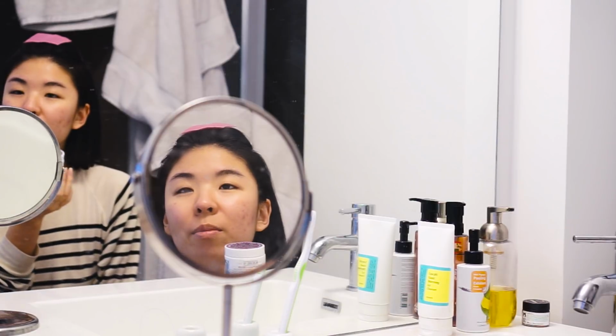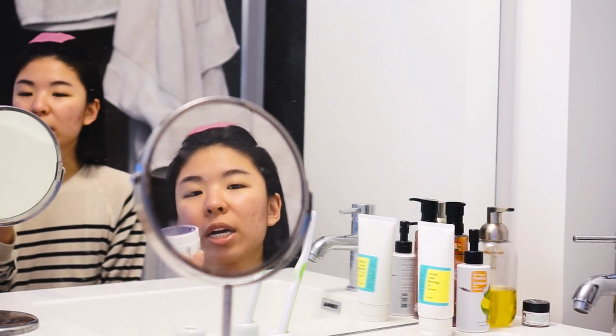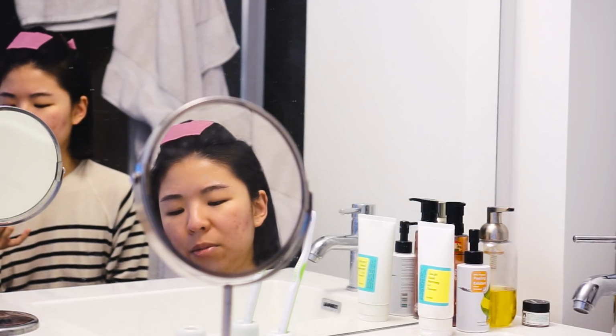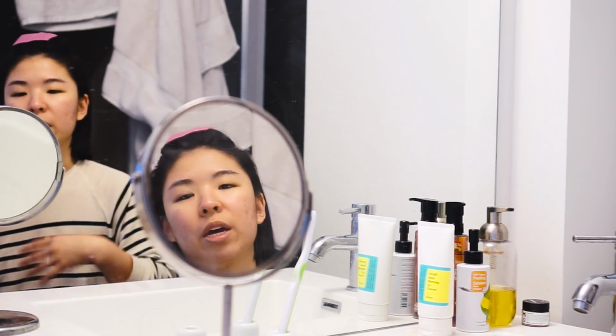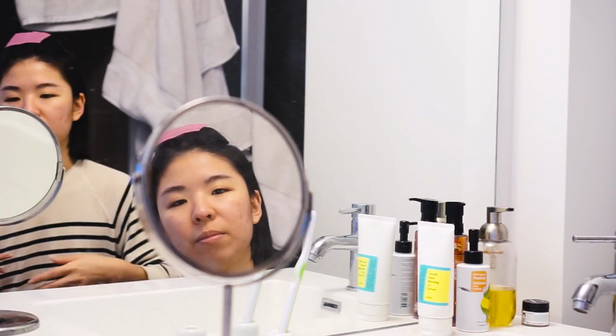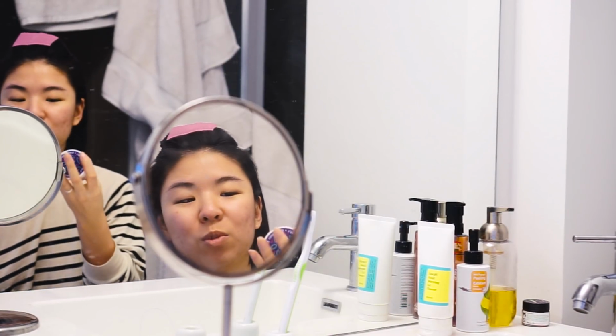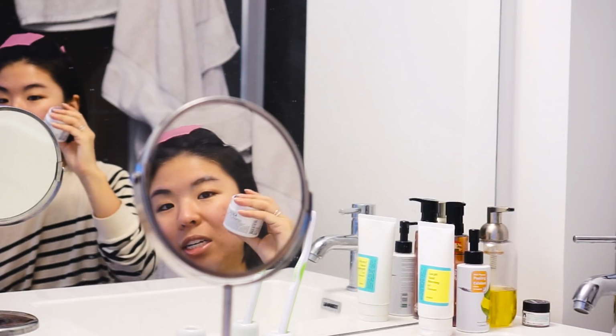I don't know if I could recommend it to acne prone skin. If you guys have tried this moisturizer, let me know what your skin type is, because I'm not sure if I'm going to start breaking out more once all the scar tissue comes building back. But I hope that I can use this moisturizer for as long as I can.